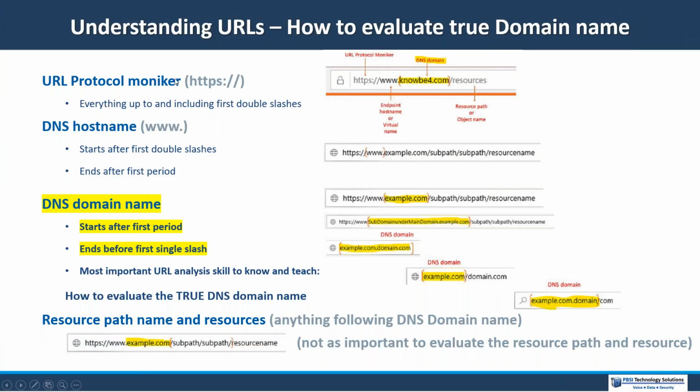Beginning content today with how to understand URLs. The URL is the full path that appears in a web link, and it's made up of 4 components. So this ends up being really quite important to understand. The single most important thing that we could teach somebody in evaluating what is okay or not okay to click on is understanding what is the domain name. The entire URL is made up of a protocol moniker, a host name, a domain name, and a resource path, possibly. The makeup is the moniker HTTP or HTTPS followed by the double slashes.